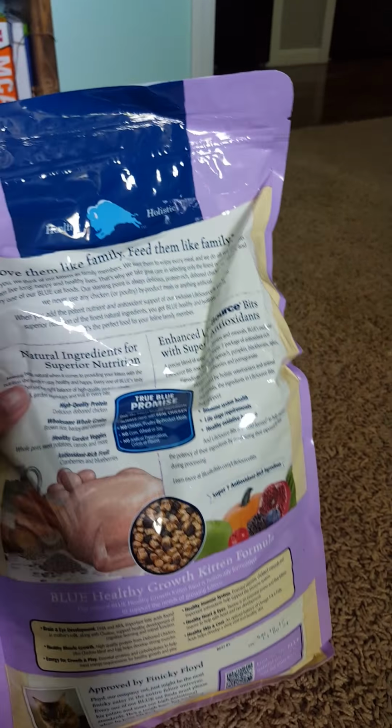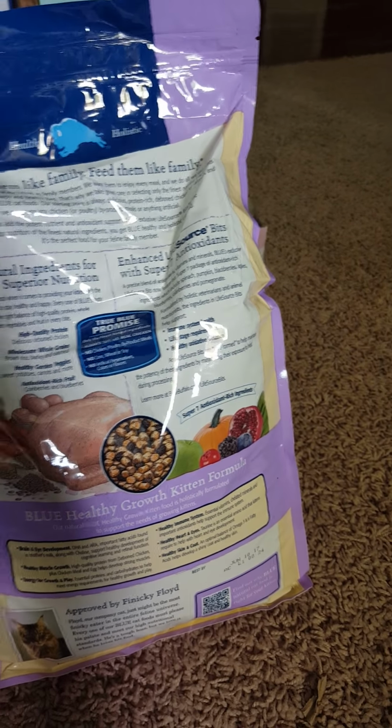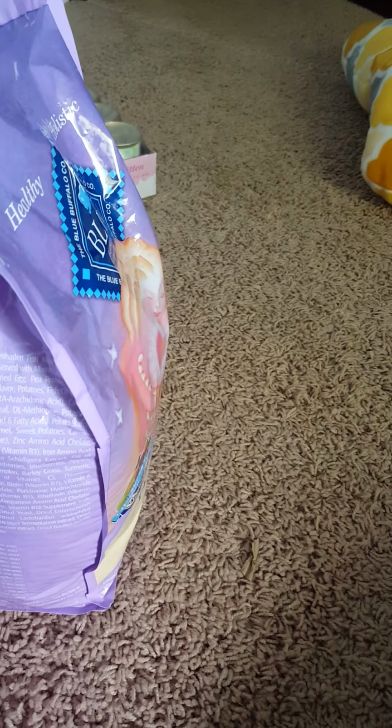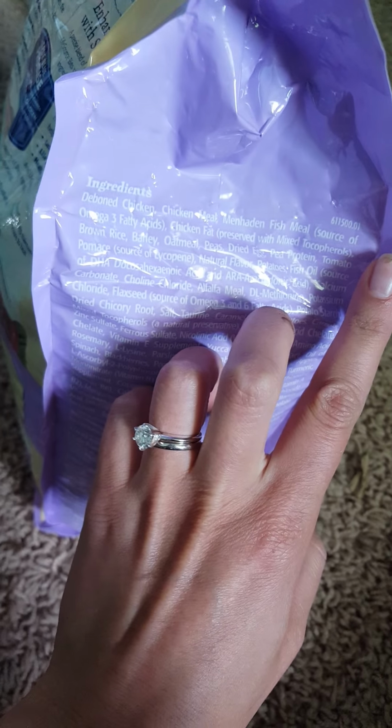It's basically all high quality protein, and there's some whole grains and vegetables and whatnot, but as I'm sure many of you know, cats are carnivores, so it's important to have good protein for them. So look at this. The first ingredient is deboned chicken. Then there's chicken meal. There's fish, omega-3 fatty acids, chicken fat, which they do need fat. Fat isn't a bad thing. Oatmeal, barley, brown rice, peas, egg, pea protein. So like a lot of good wholesome ingredients.